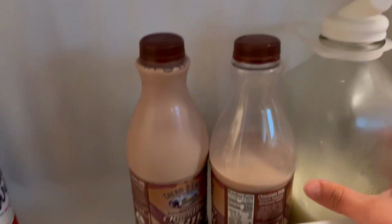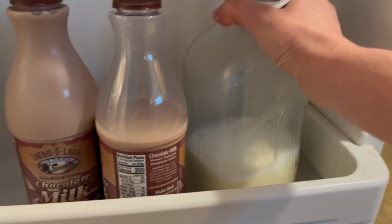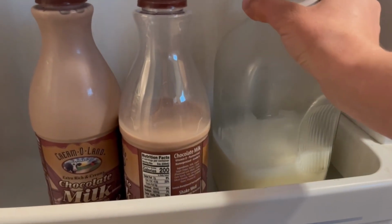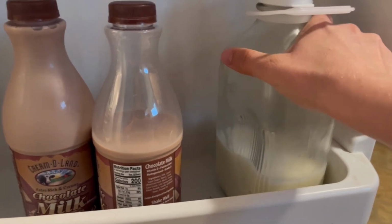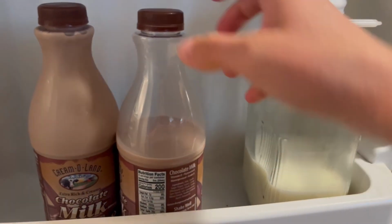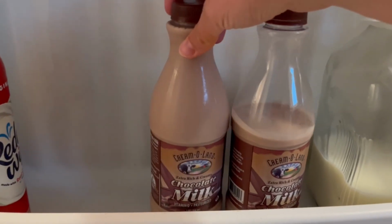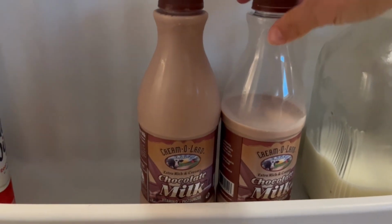Down here, I have milk jugs. I have 2 milk jugs. Usually I get a gallon of milk for my son for cereal, and this is what's left of that. I have the other one I just cleaned, and I have to put it away for now. My mom keeps buying these for my sons. She likes to buy chocolate milk for all her grandkids.